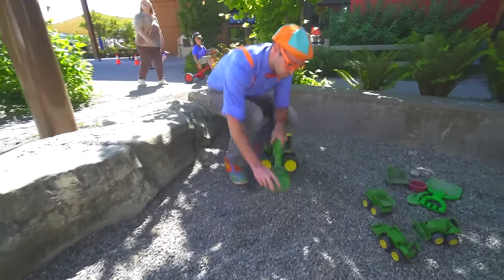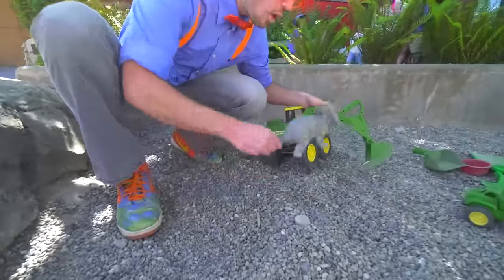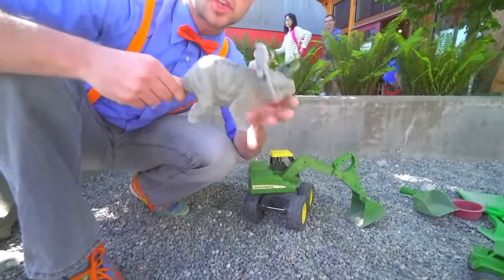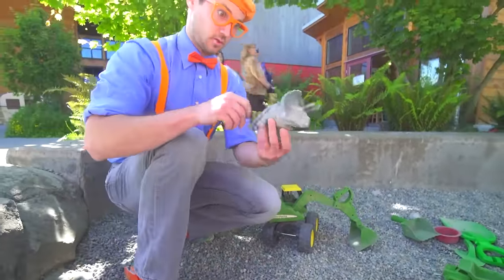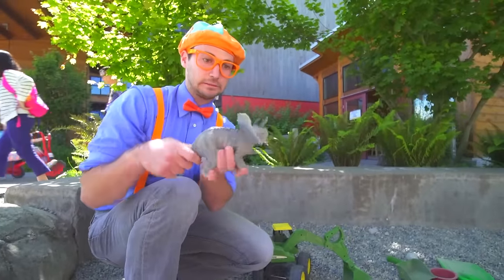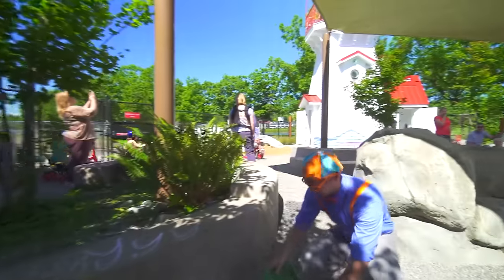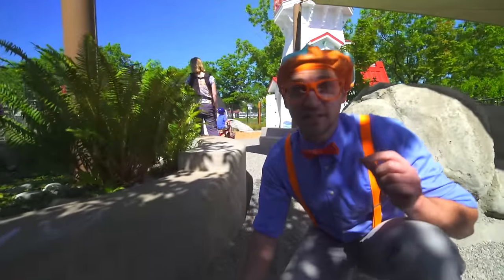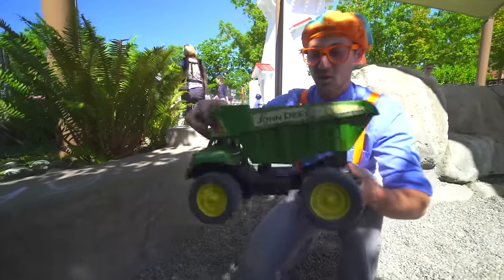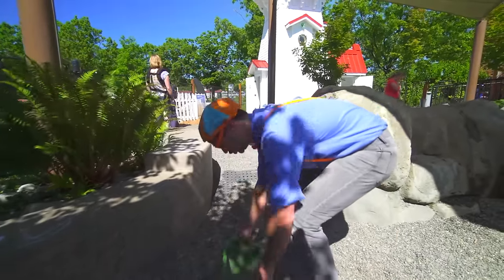Whoa. Whoa, look! Wow! This is a triceratops. Whoa! Really old dinosaur. Come on! Ooh. We saw a small green dump truck earlier, and now this is a big green dump truck. Vroom, vroom, vroom.